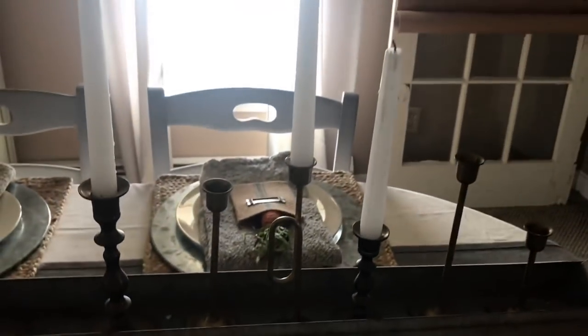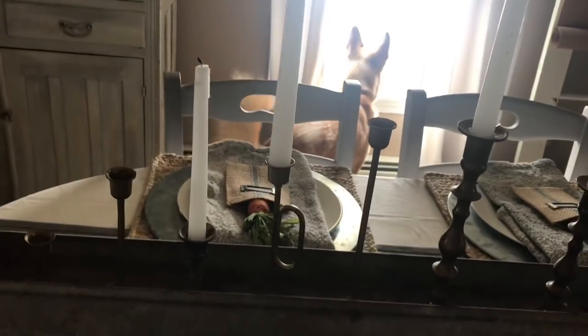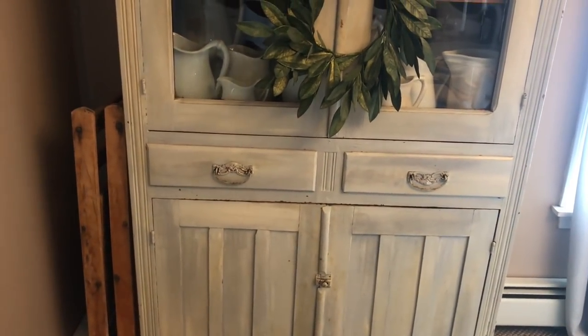And I still have my antique chicken feeder in there in the middle with a bunch of brass candlesticks that I thrifted, and only some of them have the candles in it because I like some of them without them. And then over in the corner, I still have all of my ironstone. I have two vintage antique chairs that I use for extra seating. They just fold up.